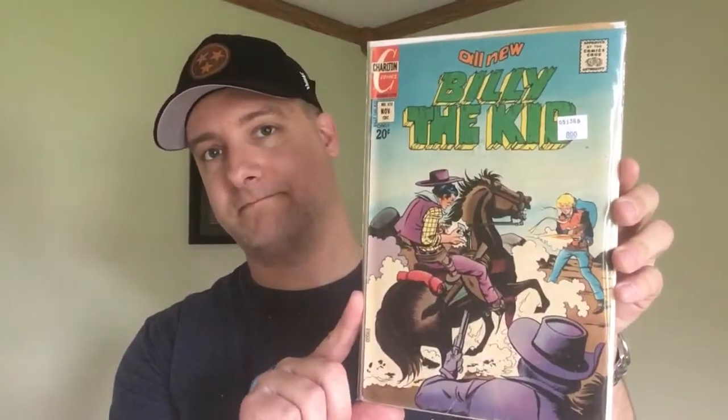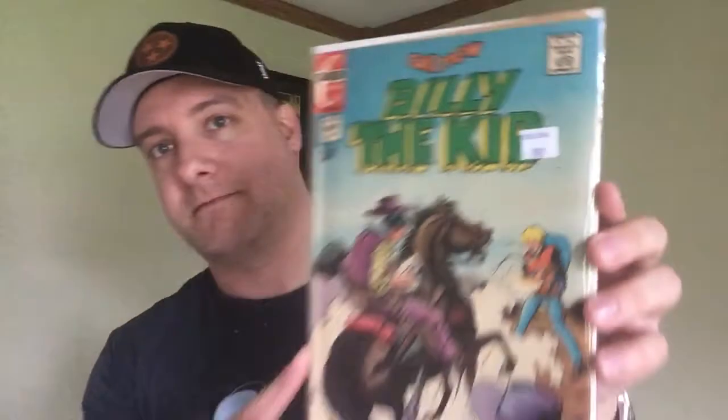Oh, gosh. Billy the Kid, number 105 from 1973. The Fine Comic Shop apparently was asking $8 for this. Again, I've said before, the lady who I bought all these from, I bought all 17 boxes plus. So it's probably like 18 full boxes, a ton of comics for $250 total. And she again told me it was worth tens of thousands of dollars. Not so much. But it's still got some really cool stuff in here.